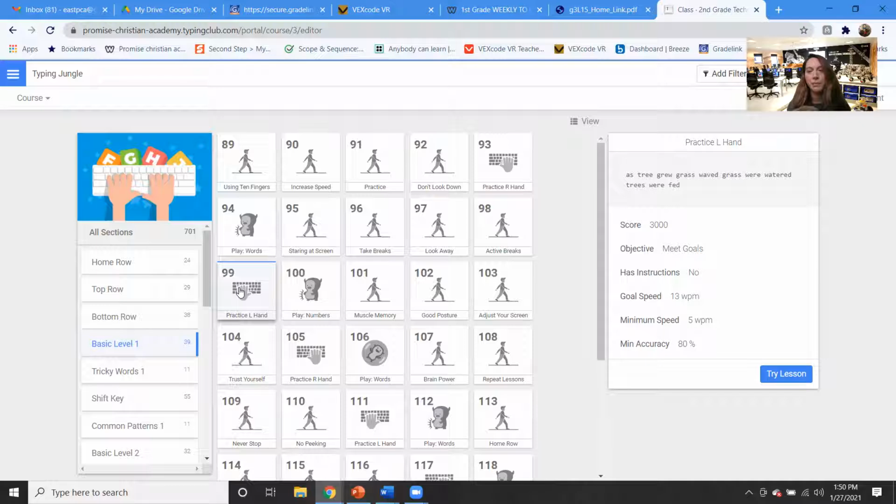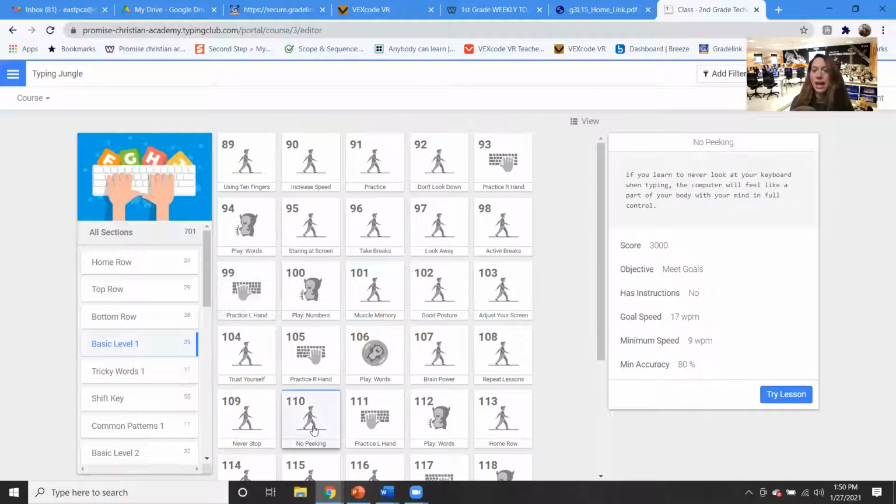And I know normally we practice them in the computer lab together, but this year's a little bit different, but we just keep going with it, right? We try to make the best of it. We try to keep learning, and that's really all that we can be doing at this point. And it's good if you guys can keep learning how to type at home. So lesson 99, and we're going to do all the way to lesson 110.